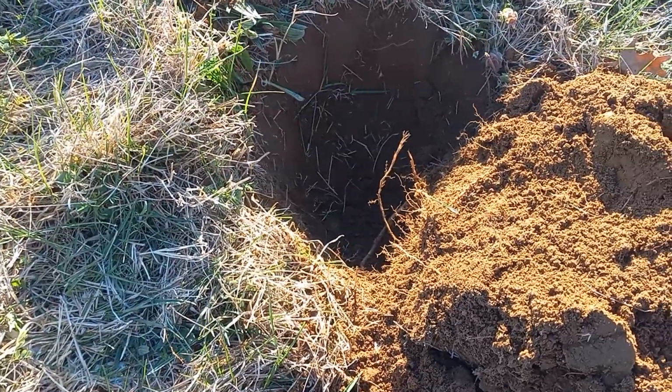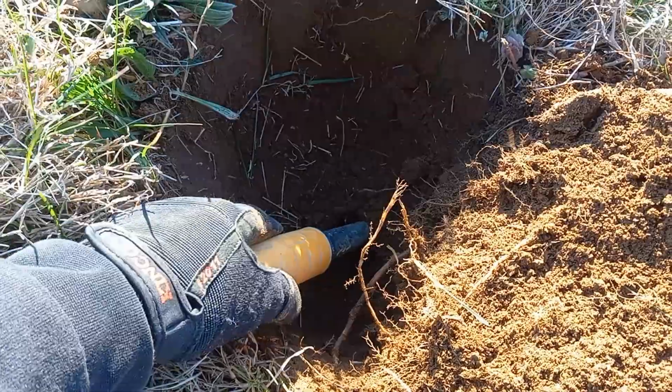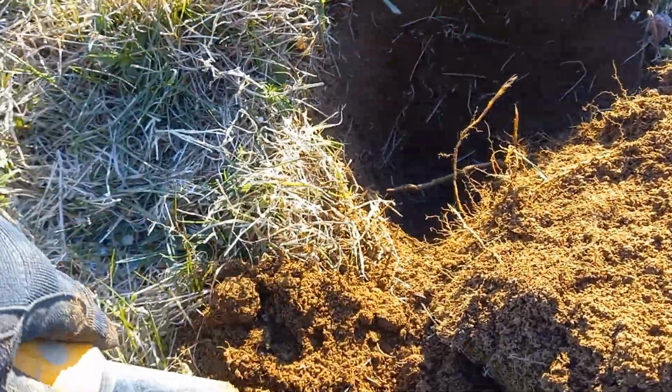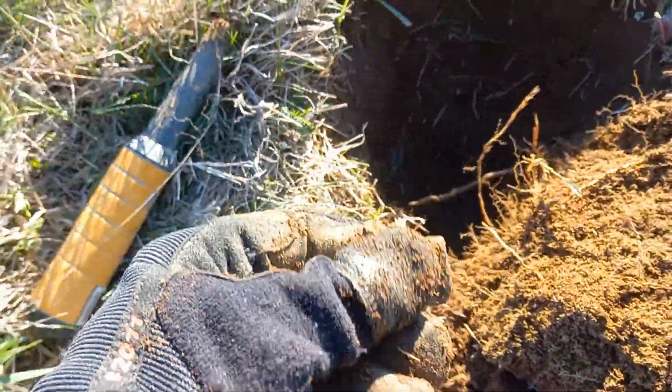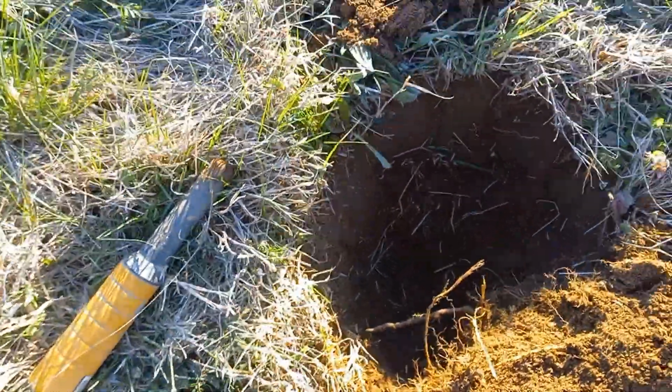So I got a killer coin signal here. I haven't got it out yet. Still working on it. It's pretty deep. Actually, I just got it. Clad quarter. But that's not why I cut the camera on.